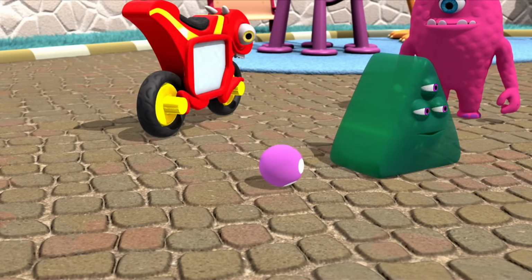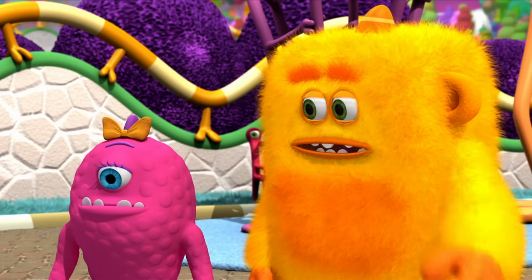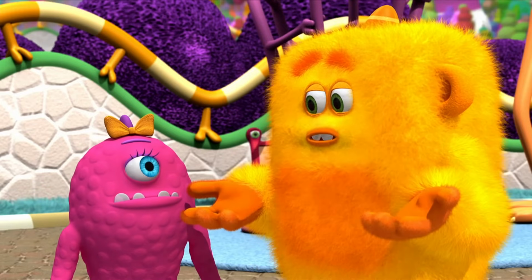Did it work? Where is the little guy? I can't see him. No, it didn't work. We made a slope, but little Wally Bally still couldn't get rolling. I wonder what went wrong.